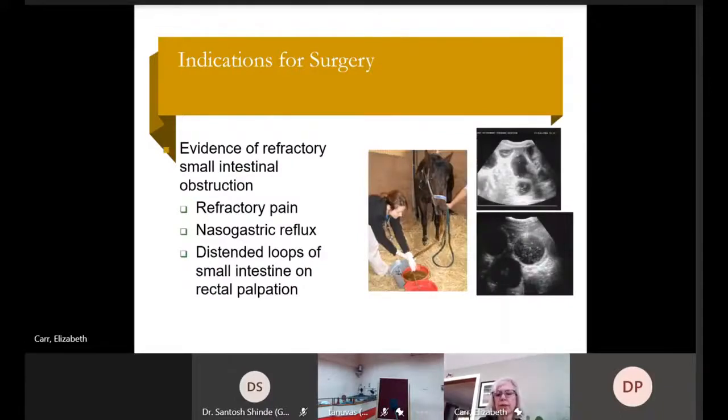Signs of small intestine, so again, these distended loops of small intestine, we decompress the stomach, yet the horse continues to be painful. These loops don't change, particularly if that's in conjunction with a peritoneal fluid that's serosanguinous and has a lactate that's more than twice peripheral lactate. Those would all be strong indicators of a strangulating small intestinal lesion, and that surgery is indicated.